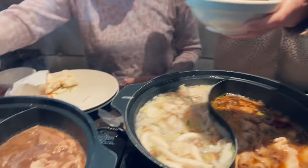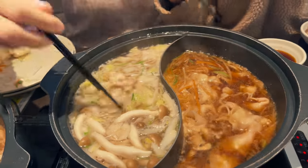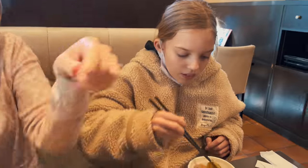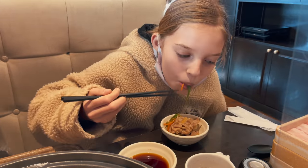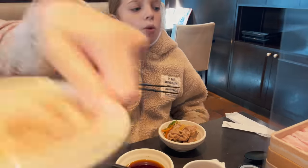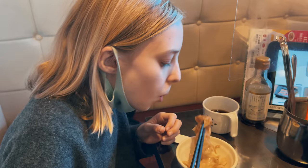Okay. There's pork and beef. I just tried different sauces. Different sauces, different veggies in there. Does that look good, Becca? Yeah. Becca's going to try her first bite. Here's some meat for Joshua. Oh, Joshua, look what mommy got you. Yum.